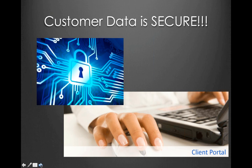I'm going to talk about that in just one second, because the first question that I usually get is, is the data secure, or is it PCI compliant? Well, there's a huge security feature on this, because your employees will never ever see your customers' data. There's a customer portal that your customer logs into directly.